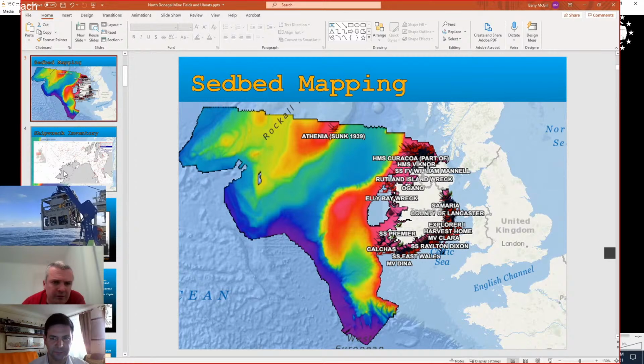I think at the moment, is that screen sharing Audacious, or are we still on the seabed mapping screen? We're still on the seabed mapping. Alright, I think maybe you have the wrong screen shared, Barry. I don't think so. One second here. Alright, it's not on presentation view, is it? I'm not in presentation view anyway.